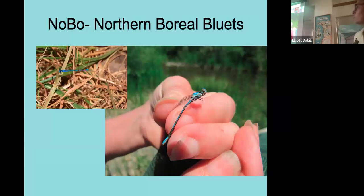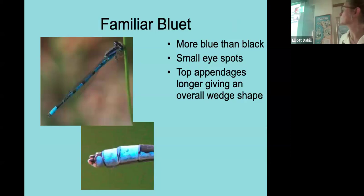The northern or boreal bluet, those are 2 species. We often call them nobos because you can only tell them apart under magnification. And they are more blue than black, and they don't have that nice little urn on S2. And so like I said, we often just call them nobos because you really have to have them in hand with magnification.